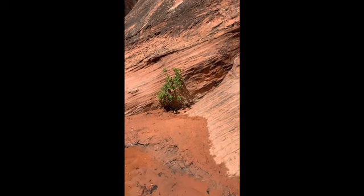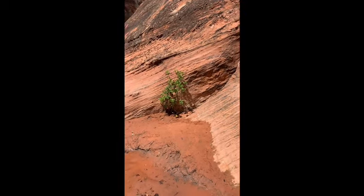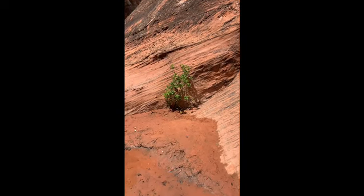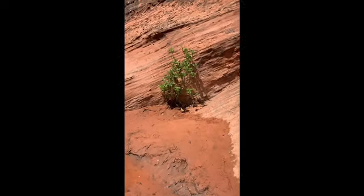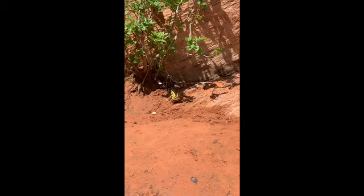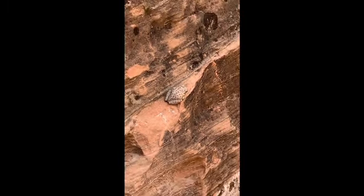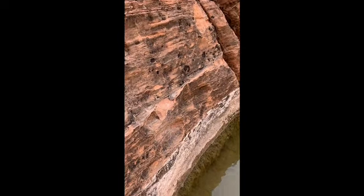We are above the ladder on Red Reef, and we have found a swallowtail butterfly drinking some water and some bees. Hi, swallowtail. Sneaking up on the tree frog. Hi, tree frog.